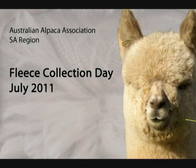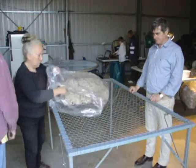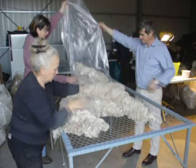South Australia's first fleece collection day was held in the last week of July 2011. Growers from across the state came together to contribute bales of top quality fleece to be offered at auction later in the year. On arrival, each fleece was individually quality control checked.